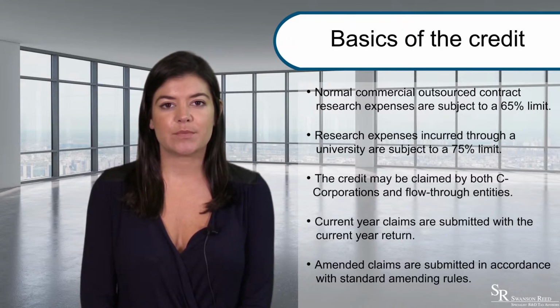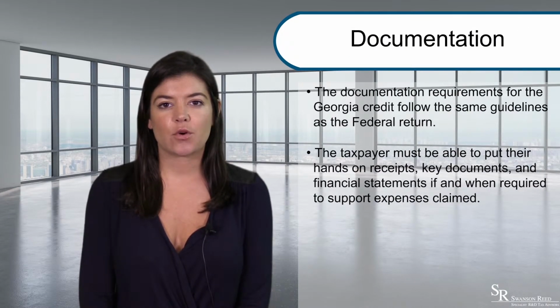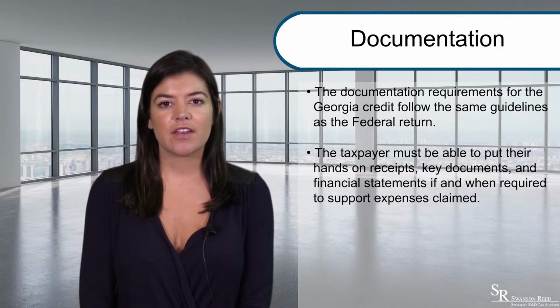Current year claims are submitted with the current year return. Amended claims are submitted in accordance with standard amending rules. The documentation requirements for the Georgia credit follow the same guidelines as for the federal return. The taxpayer must be able to put their hands on receipts, key documents, and financial statements if and when required to support expenses claimed.